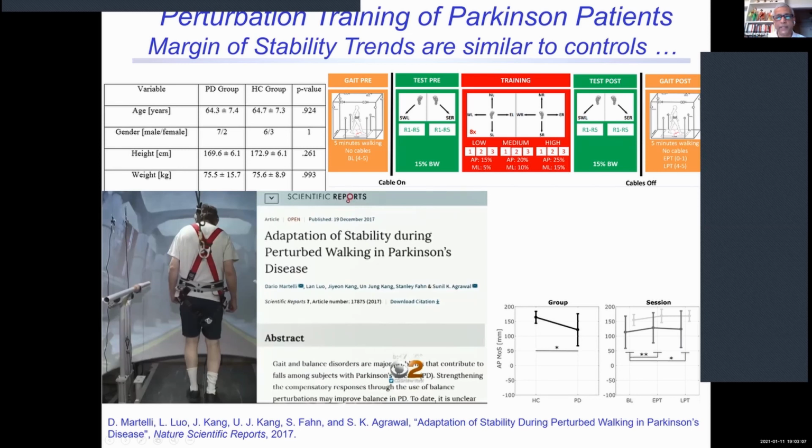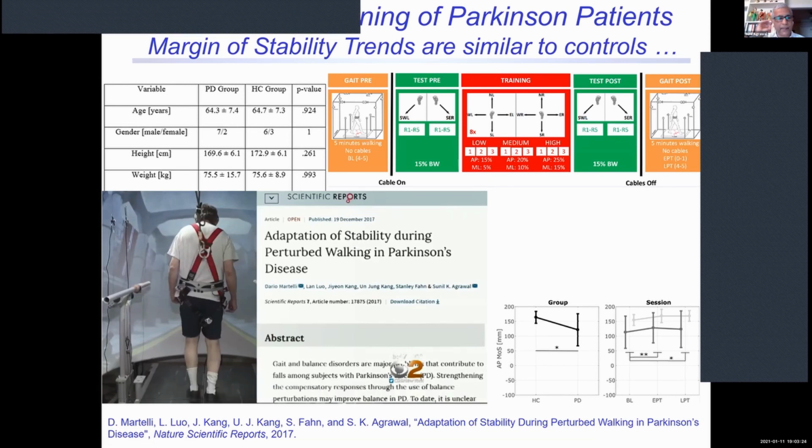So basically these are Parkinson patients, and we are helping them to recover or improve their balance through these repeated perturbations. I'm sorry that the video did not work. I thought that I had clicked the thing to be able to do that. But I'm going to move through here.